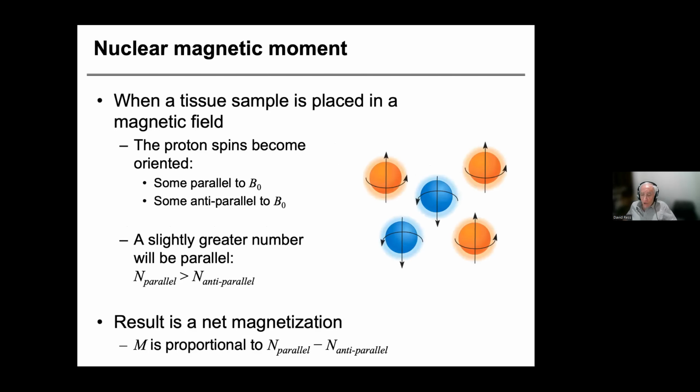So let's talk about MRI and then functional MRI. So starting at the beginning, if you place a tissue sample, and specifically the tissue of interest is water-based, and MRI works best with aqueous samples because those are the most prolific and strongest of the nuclear magnetic resonance signal sources.